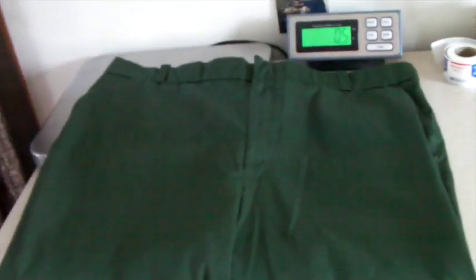These are a pair of size 48 official park ranger uniform pants. The funny thing is they sold to the big town near us. So I'm pretty sure this person probably works in the national park that's right in our county. So that's kind of funny. And these sold for $25.